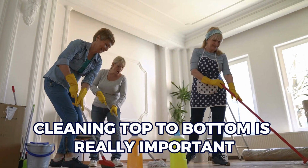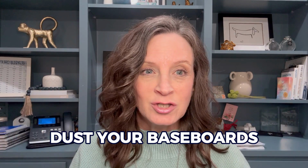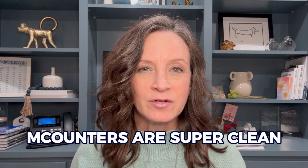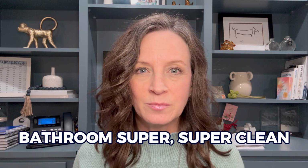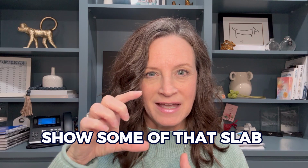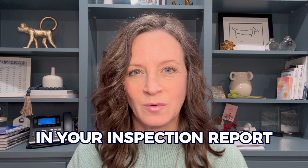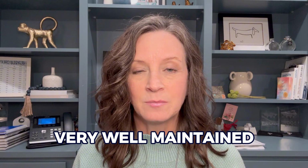I also tell people cleaning top to bottom is really important. So dust your ceiling fans, dust your baseboards, make sure your counters are super clean, bathrooms super, super clean, and you want to make sure the house inside and out looks good: flower beds, the weeds are pulled, fresh mulch, but don't make it go up to the brick line. Show some of that slab because we don't want any conducive conditions for termites coming up in your inspection report. Do the things that are going to make it look very well maintained, because we want it to be very well maintained.